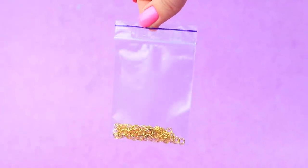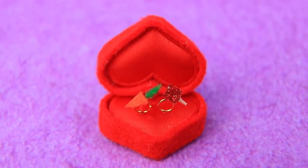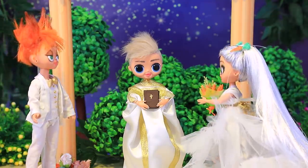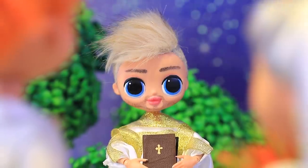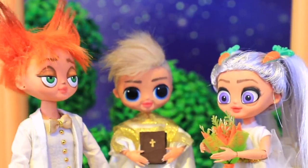Jewelers, you have a job to do. Make rings. Decorate jump rings with a carrot and ice cream. Put them inside a heart-shaped box. Oh, everyone is looking forward to the wedding. Finally, it's their special day. Judy and Nick decided to get married.